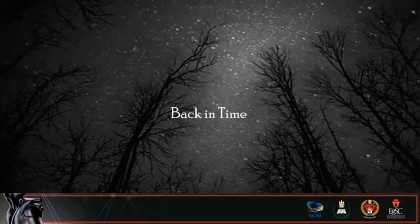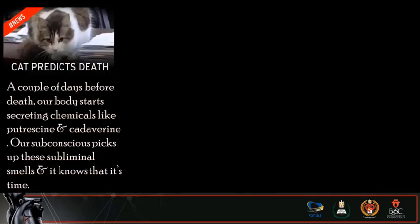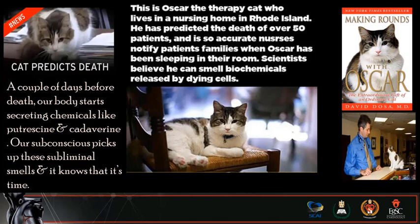Okay, now back in time, a couple of years back, I thought that if we can control the functionality of the sodium-potassium pump, then we can rewrite the CPR guidelines and the cardiac arrest guidelines. But sadly enough, cats were predicting death better than we were, simply by sniffing out our cadaverine and putrescine.